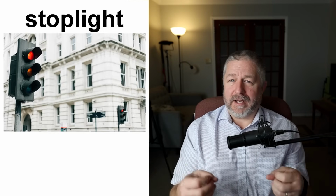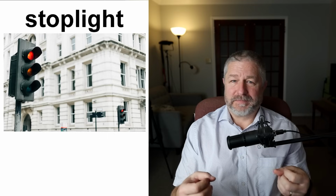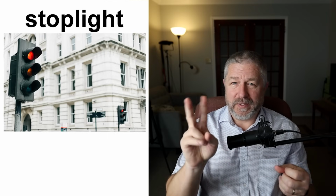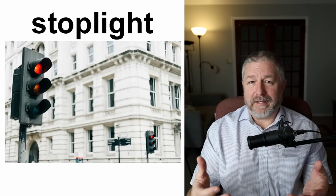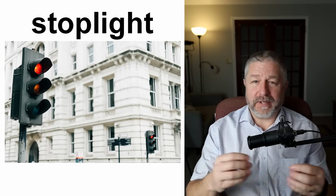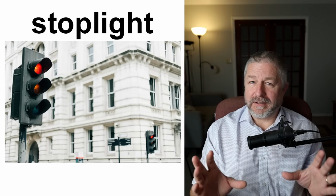So if you're sitting at an intersection in your car, you should check the stoplight. You should check the traffic light. There's two names for it, to see what color it is. If it's red in Canada, you can't go. If it's orange or amber, you can't go. But if it's green, you can go.